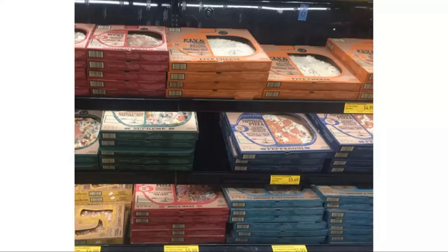Their 16-inch pies are larger than some of the ones offered by local pizza places, like Domino's and all these kinds of places. You're getting a better deal. You just have to take it home and bake it. There you go. So make sure you're buying it there.